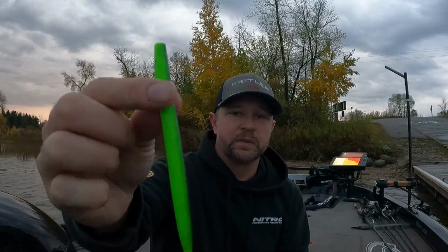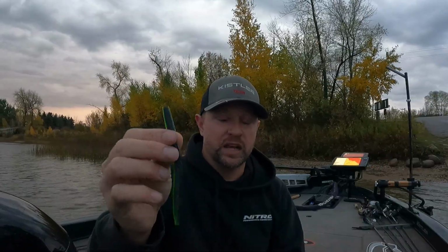I am looking for big fish, so that is also another reason why I want to throw a stick bait like this, because they just catch big fish, and lately the fish have been acting kind of funny and not really going after the moving baits. So I always catch some really good fish on stick baits and jigs too.